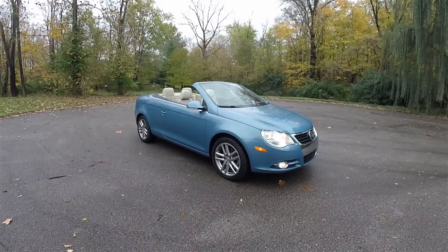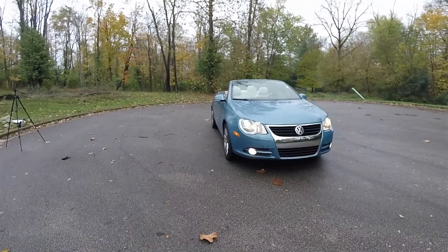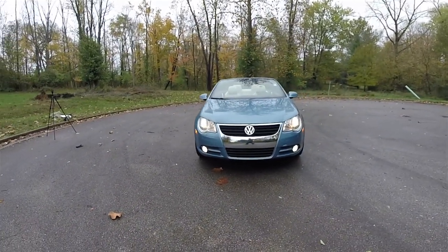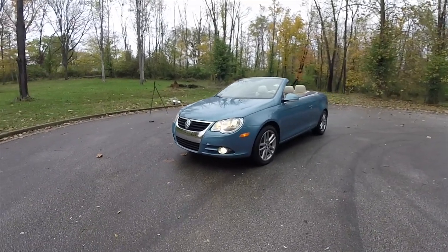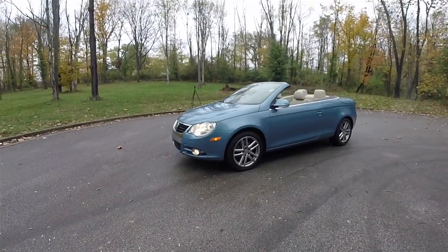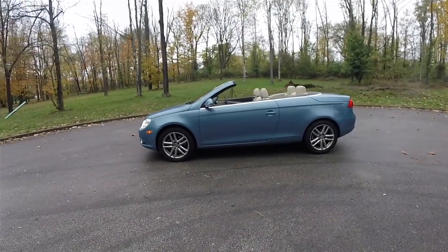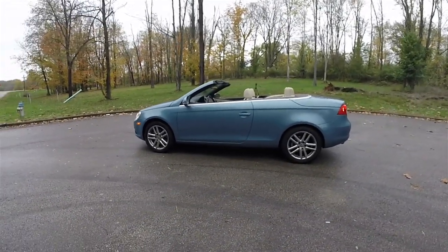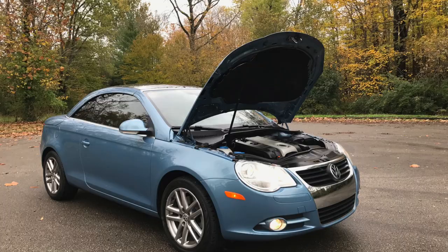Hello everyone. Today we'll be taking an in-depth walk-around look at this very nice and very well-equipped 2008 Volkswagen EOS 2.0 Turbo Comfort. This EOS is painted in Eismeer Blue Metallic and features the Cornsilk Beige leather interior. And the EOS is front-wheel drive.